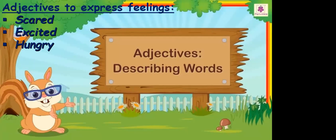Sometimes we feel hungry. How many children feel hungry? Do you feel hungry? Especially when you are studying. Yeah? Show me your thumbs up if you feel hungry. Okay, that's great.